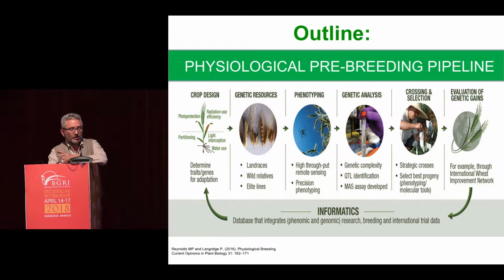So just as an outline, I'm going to describe the pipeline very briefly. Obviously we have to start off with, I guess this pointer works both ways. That's what I was, oh no, that's not the pointer. This is the pointer, yeah.